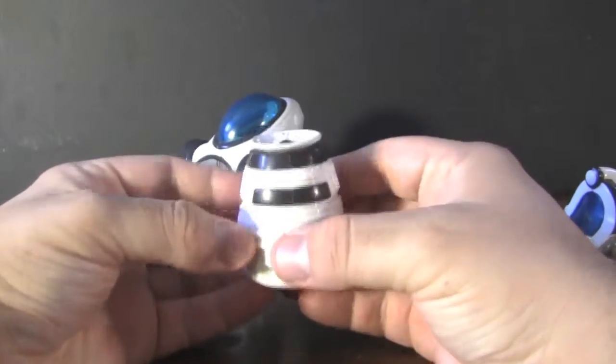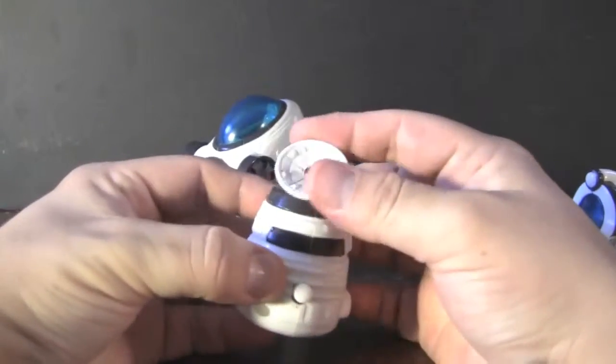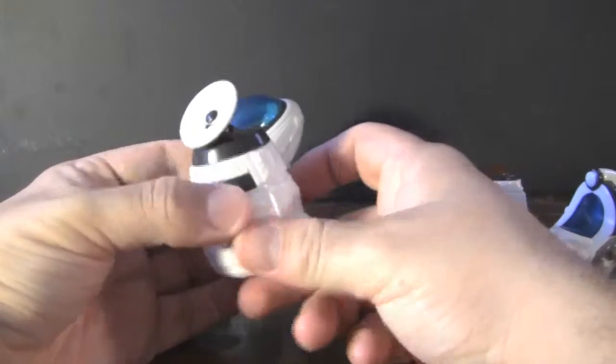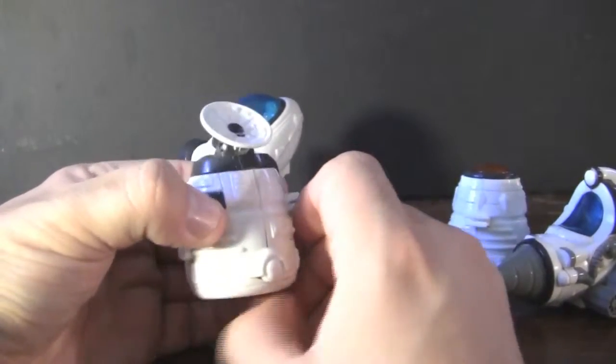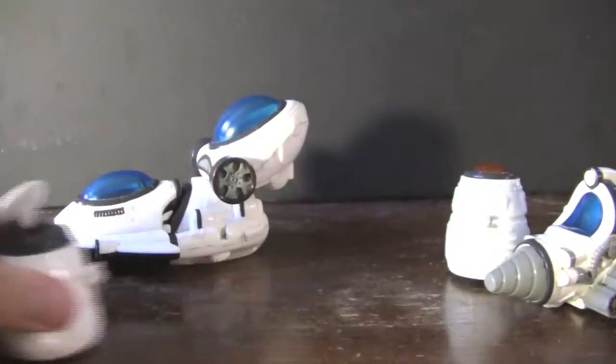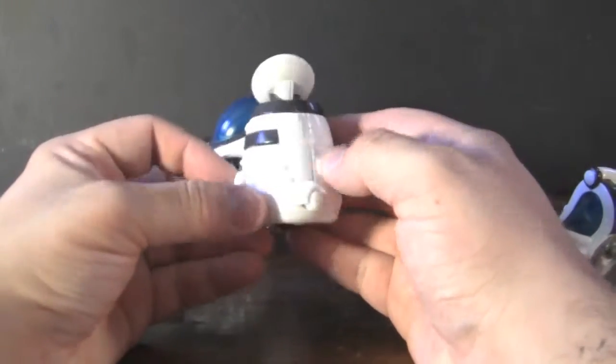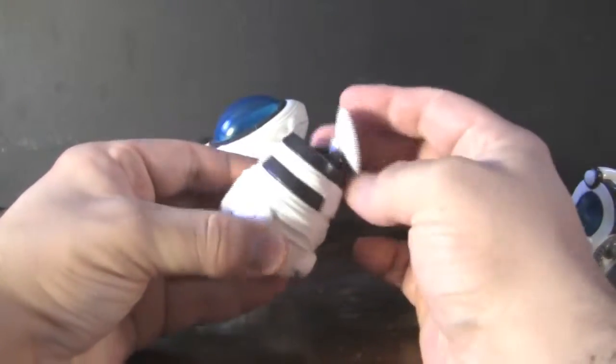Now this one, you have a little button right here, and the satellite pops up, and it can move around, and it has a little wheel down here so that, well, it doesn't work over time. Ah, there we go. It's not working too well. I guess it's kind of old and stuff. But anyways, the idea was that the satellite can spin around, and that's pretty much the gimmick for this one.